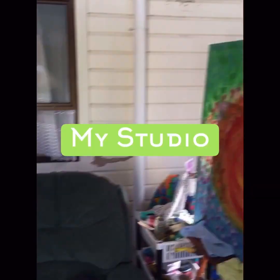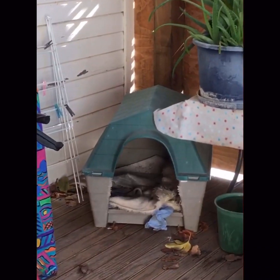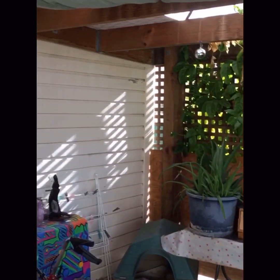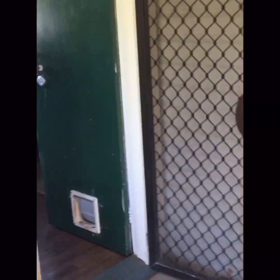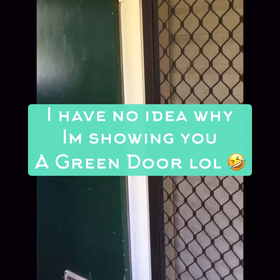This is my piece of paradise. It's a bit of a mess at the moment. There's my doggies. Doggy sleeps in there. And this is my piece of paradise. So anyway, we'll catch up soon. Bye.